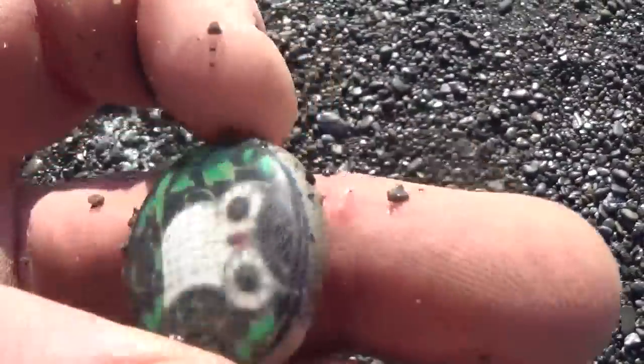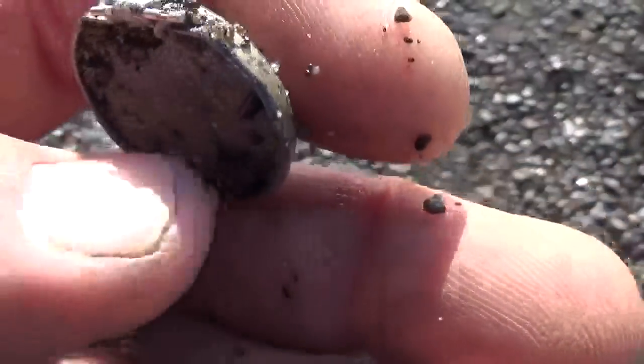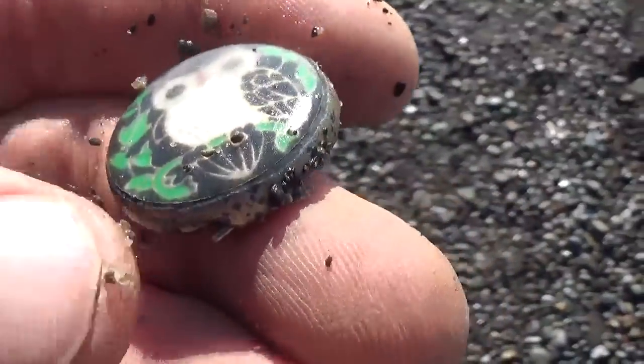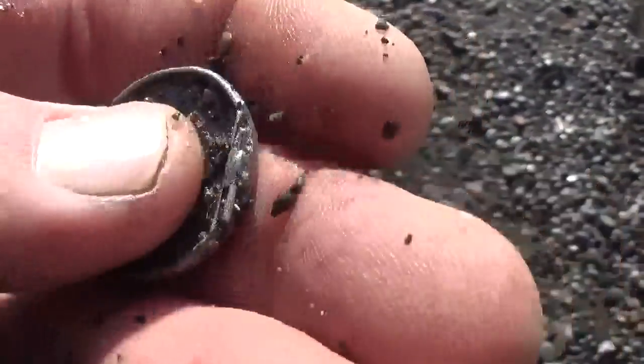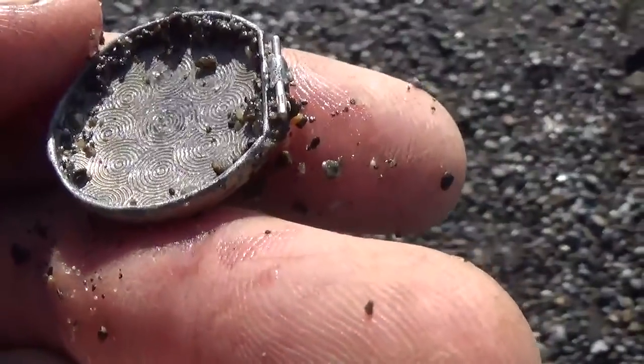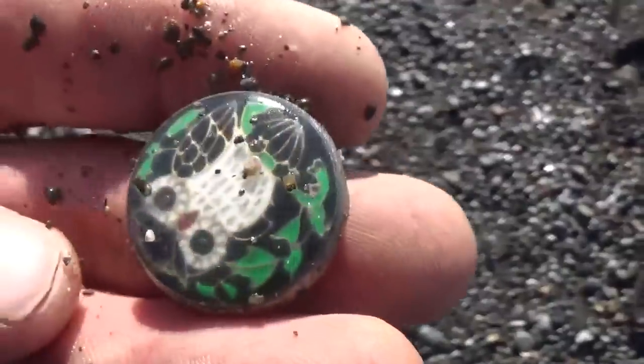Piece of jewelry today. Looks like it was an owl locket. See a little hinge there, and might be silver. It was ringing up good, but it's round too. I haven't seen the marks yet. Alright, pretty cool.